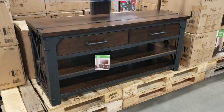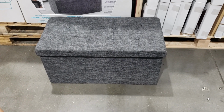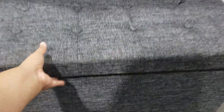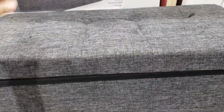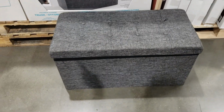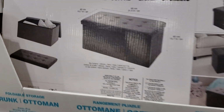I came here for soda, you guys. I'm on soda duty. $29 for this one. It's pretty tiny. It's going to be foldable. You know what? If you are looking for something like this, you guys, Walmart does have something very similar, right? Yeah.